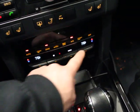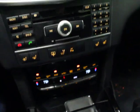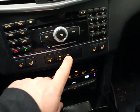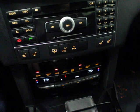Just get that on the right thing. Heated and ventilated seats for both the driver and passenger side. This is a power rear sunshade. Your ability to turn your parking sensors off. And this is something Mercedes has done for years, and they're the only people I know that do it.